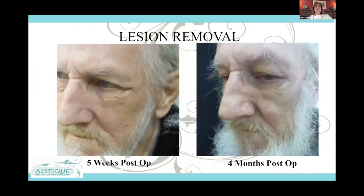So the next picture will show that his post-op surgery at 5 weeks shows that he has very good eyelid approximation to the globe after the wide excision of the lesion. And on the right side, we see him 4 months post-op. So the plastic surgery reconstruction of that lower eyelid looks very good, almost wouldn't be recognized if you didn't realize that he had had a large wedge excision of that lower eyelid area.